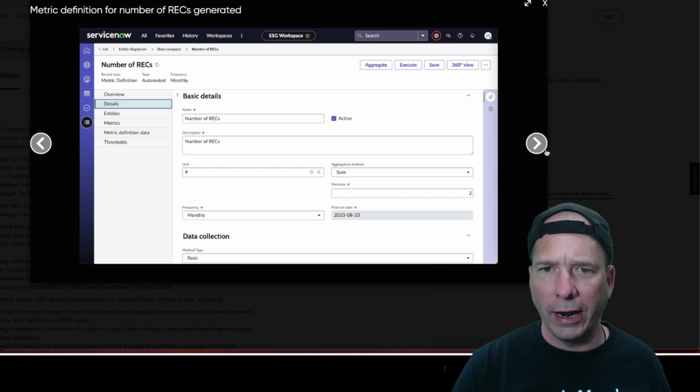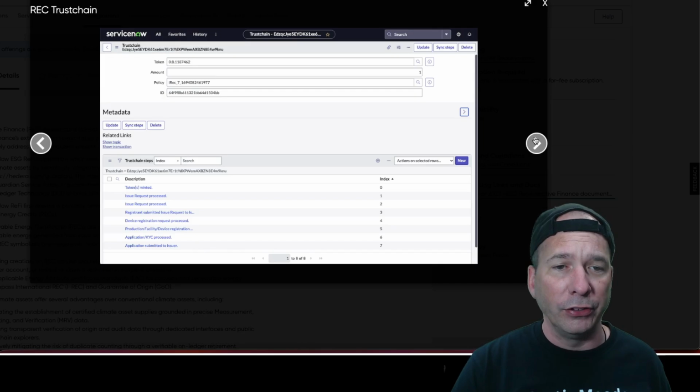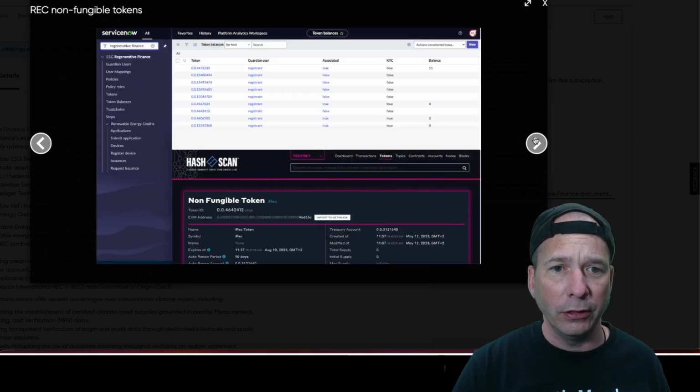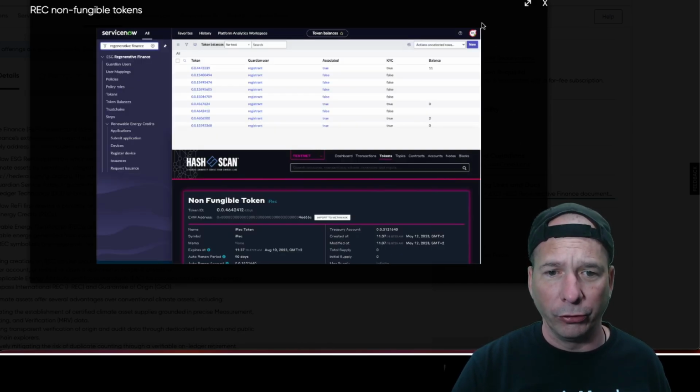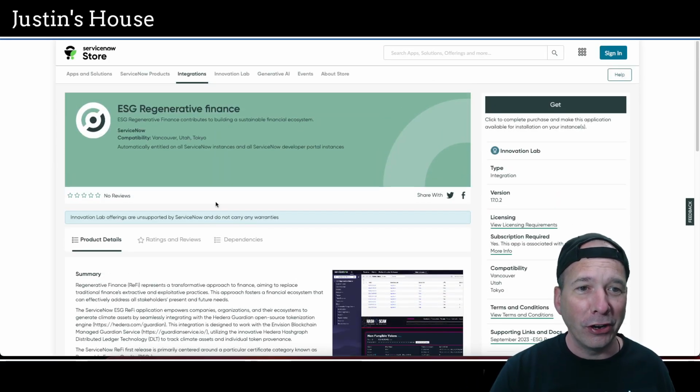Yeah, sorry, I don't know that acronym. I probably just read it back here, but I don't know it right now. Let's see, a trust chain, showing a trust chain. I'm totally out of my element. I don't know what I'm showing. But those are the screenshots for the ESG Regenerative Finance application from ServiceNow.